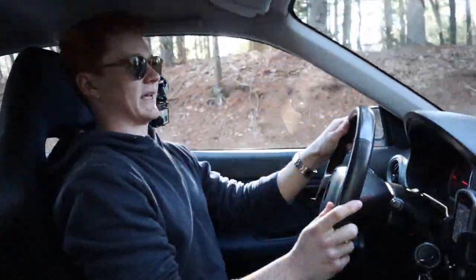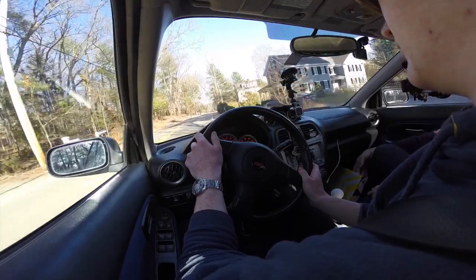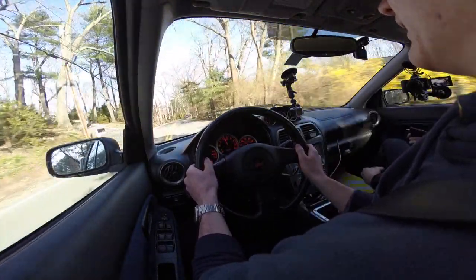So, if you can hear that horrible noise breaking, I have Carbone Lorraine RC5 pads and some horrible, horrible slotted rotors that are slotted in such a weird shape. They do stop, though. This car stops really well. It goes really well. And it's just a different animal than a lot of the cars today on the road.